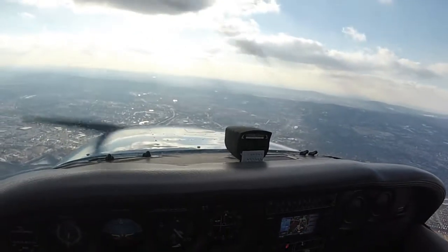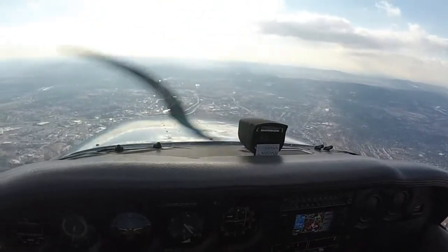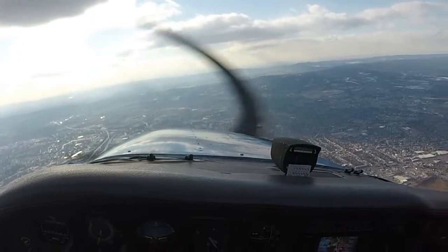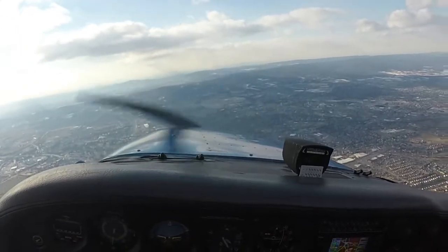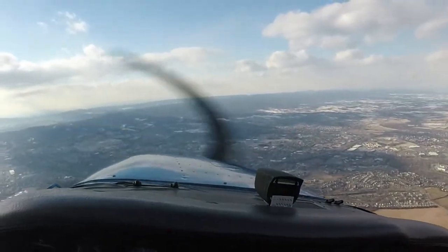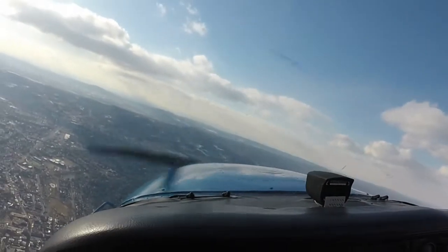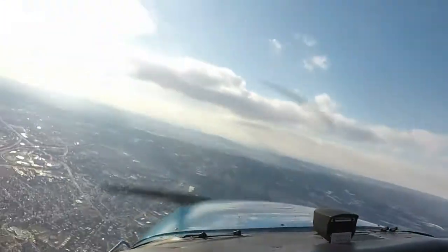Okay. Alright, so we're on the from, and let's go ahead and go on the 270 radial from. Yeah, it's not often you actually see the airport from that angle.